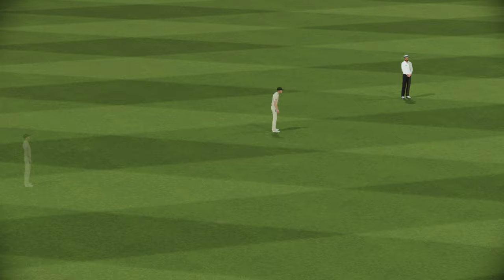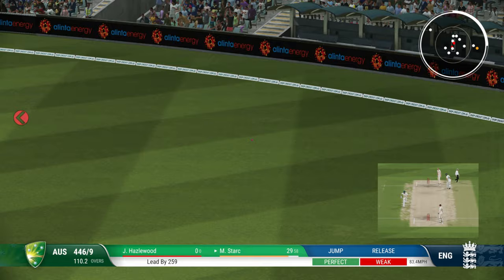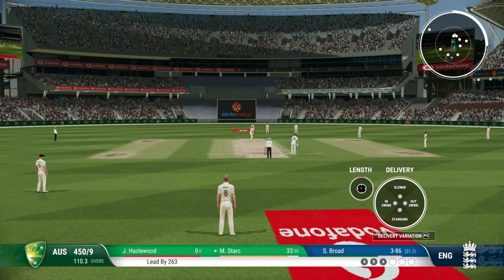Right at his feet. Yeah. Too good. Lovely shot. Not sure anyone is going to cut that off. No point running for that one. That was four off the back foot. Now. Beautiful shot off the front foot.